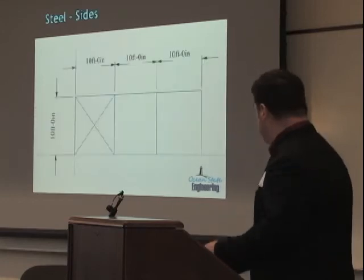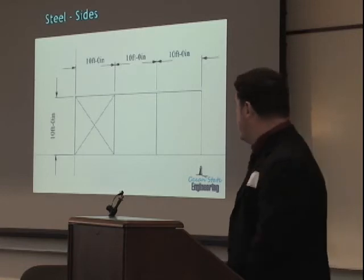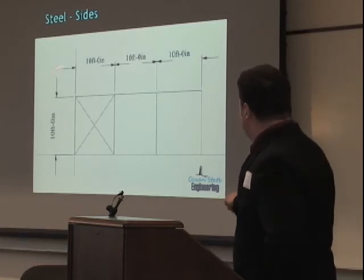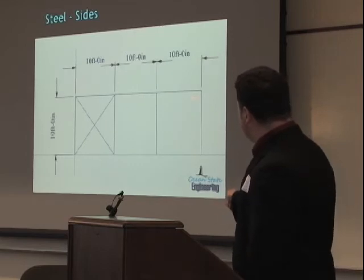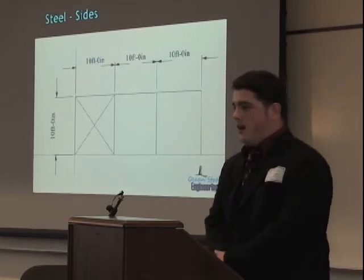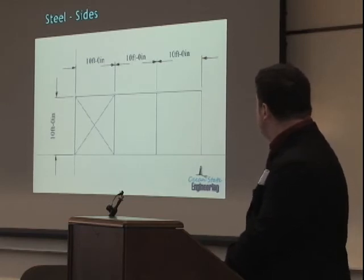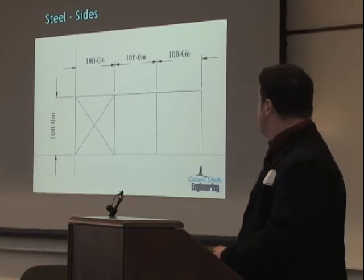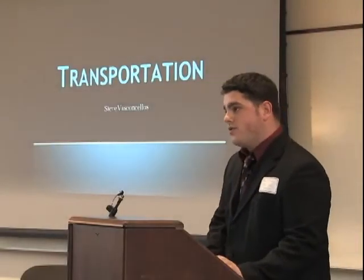Next, I'll show you the side elevation of the steel layout, to get a better look at the X bracing. And because it is 30 feet, we decided to put the columns at every 10-foot intervals, for ease of constructability. And that is all I have for structures.